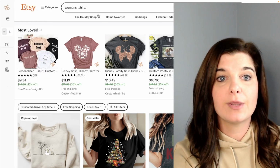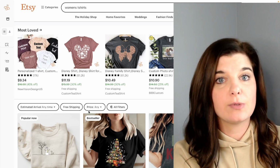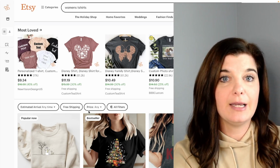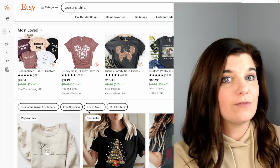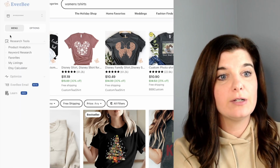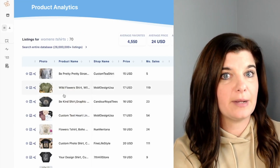So right now within Etsy, I have women's t-shirts in the search. If I want to see which ones are selling the best and how much they are bringing in, how long the listing has been up, Everbee is going to show me all of that information. So I just go over here to the toolbar and I choose product analytics. Here are some listings that are coming up for us.